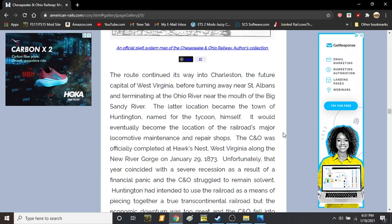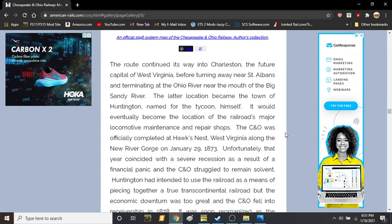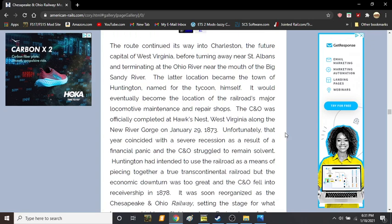Unfortunately, that year coincided with a severe recession as a result of the financial panic, and the C&O struggled to remain solvent. Huntington intended to use the railroad as a means of piecing together a true transcontinental railroad, but the economic downturn was too great, and the C&O fell into receivership in 1878.